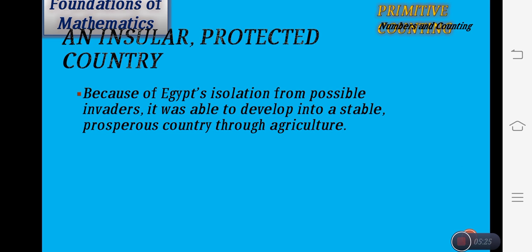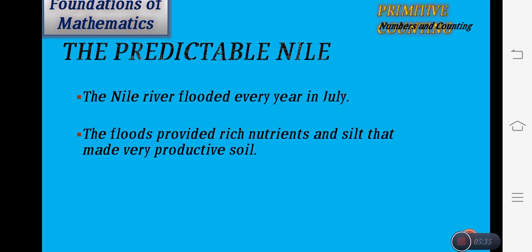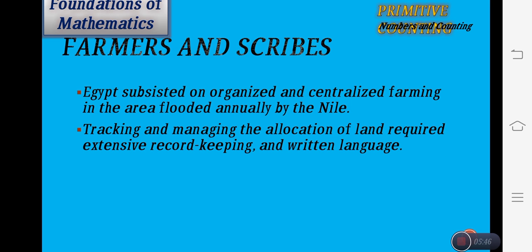Because of Egypt's isolation from possible invaders, it was able to develop into a stable, prosperous country through agriculture. The Nile River flooded every year in July. The floods provided rich nutrients and silt that made very productive soil. Egypt subsisted on organized and centralized farming in the area flooded annually by the Nile. Tracking and managing the allocation of land required extensive record keeping and written language.